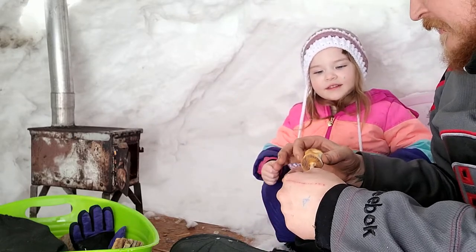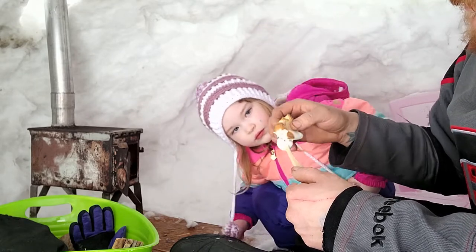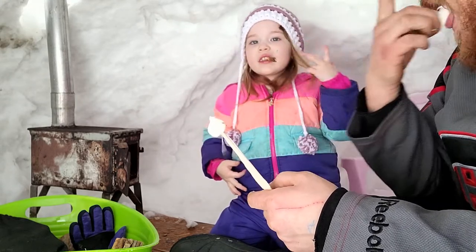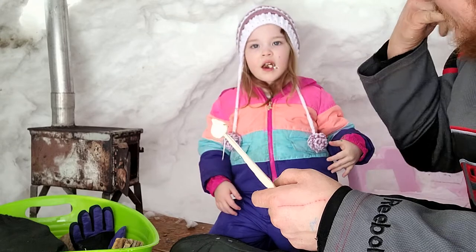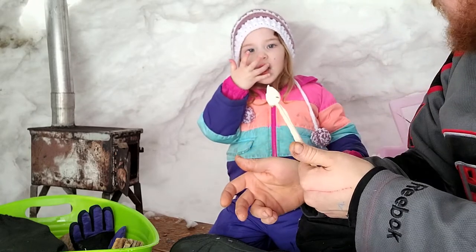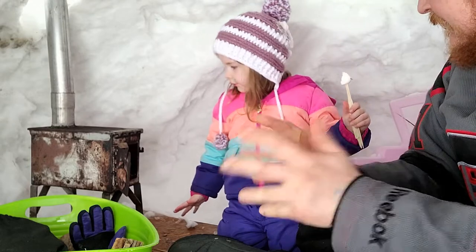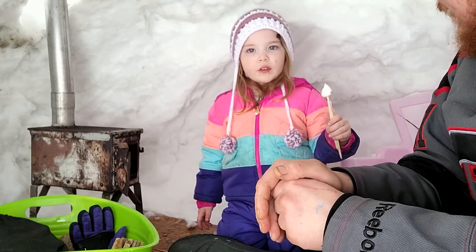Yeah. So what you do, Olivia? Okay, you pull that off like this. Okay, here. Hold on. Here, take this little piece. Try it? Yeah. No, don't wipe it on you. It's a really sticky treat. What do you think? Is that good? Mm-hmm. Okay, eat the rest. Don't wipe it on yourself. Good? Yeah, way better on the fire, eh?